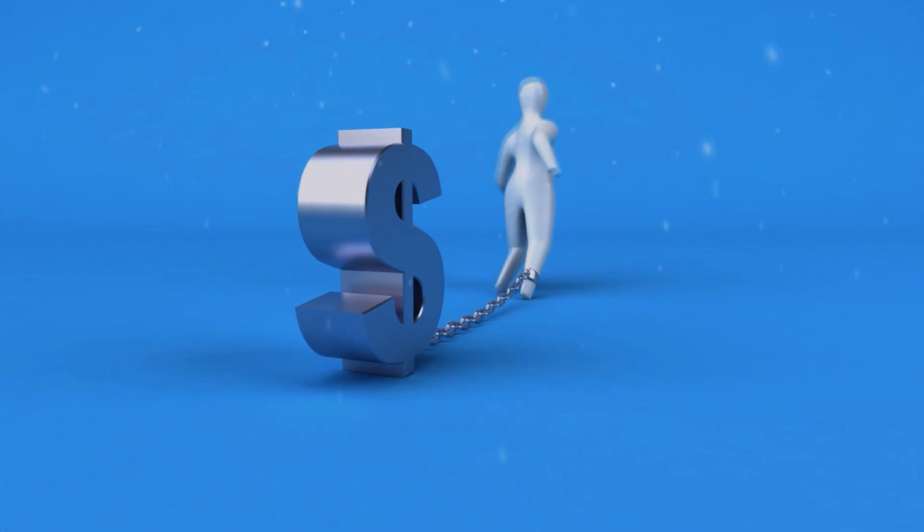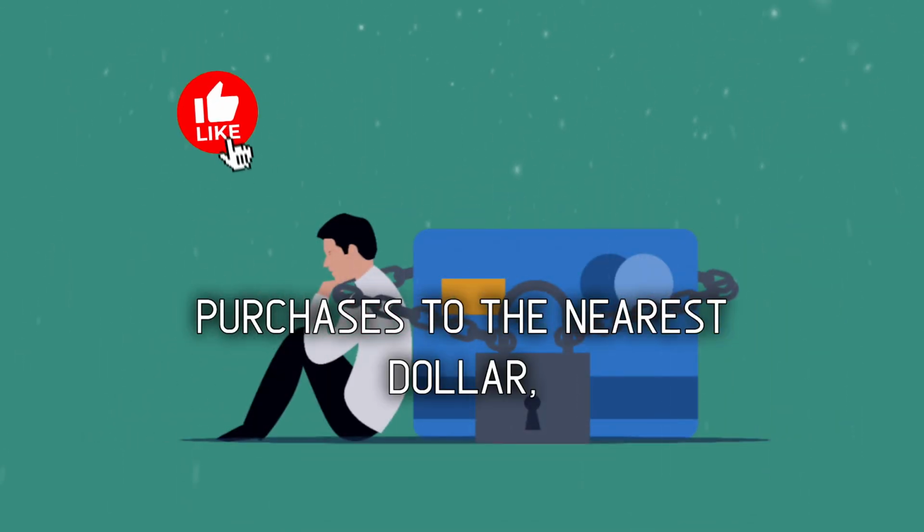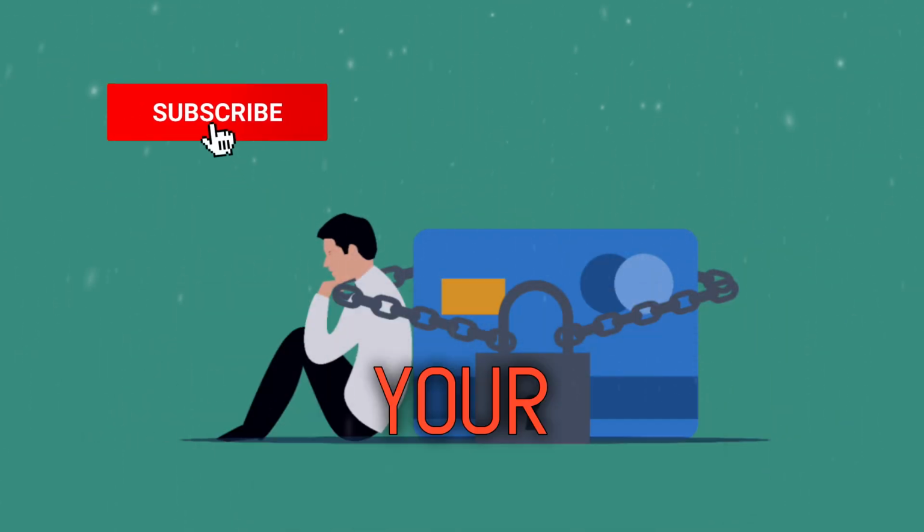Automatic savings and round-ups. Link your debit card and watch apps round up your purchases to the nearest dollar, automatically depositing the difference into your savings.